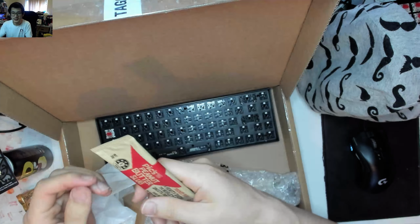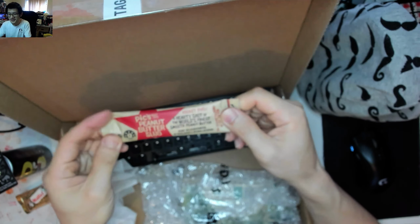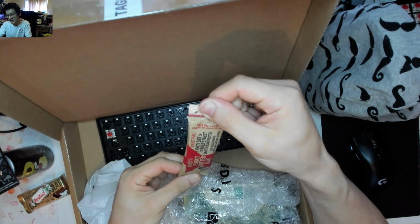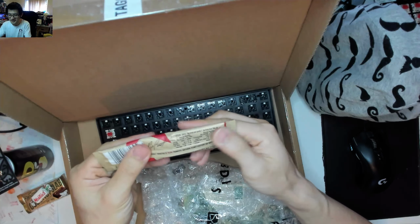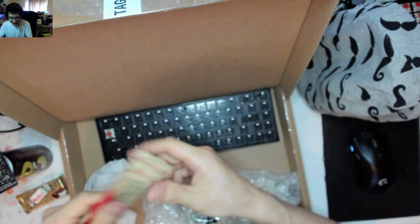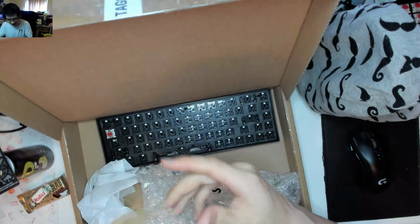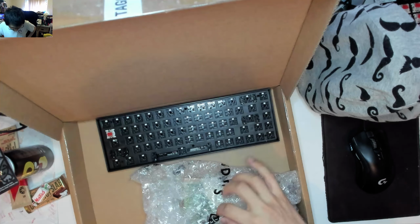I don't know whether this is meant to be like you just tear it and suck down peanut butter, or if you're actually meant to squeeze it out onto stuff. I mean, I guess you can do whatever you want with it. It's peanut butter, but I've never seen that before. That's actually really, really cool. All right, what else have we got?